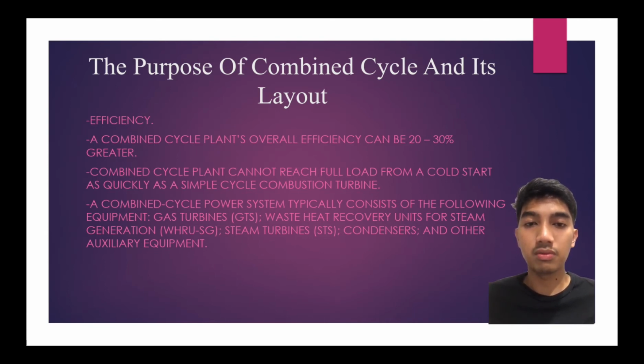Because part of a combined cycle plant includes the steam cycle, it is necessary to allow time for the HRSG and the steam turbine components to heat soak and come up to temperature roughly before full load operation. A combined cycle plant cannot reach full load from a cold start as quickly as a simple cycle combustion turbine. Therefore, it is not ideal as a peaking plant.